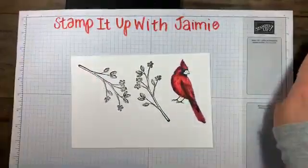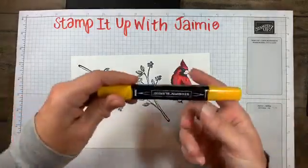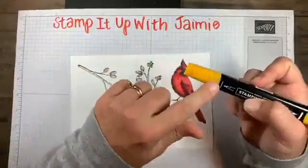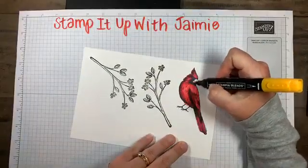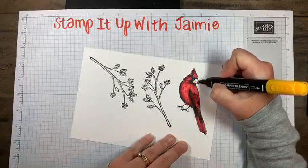Okay, and of course he needs a beak, so I'm taking Mango Melody and the finer tip this time. Don't use your brush. Well, you could, just be very careful. And give him a beak.